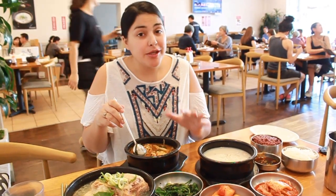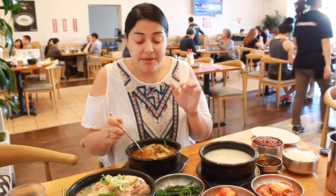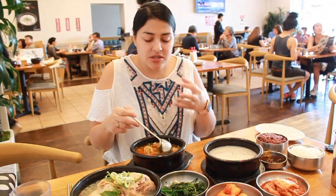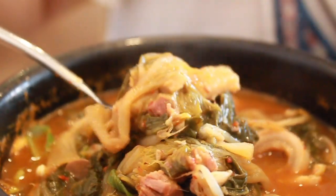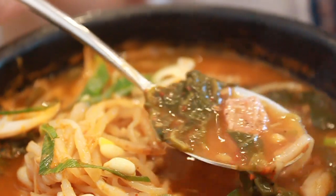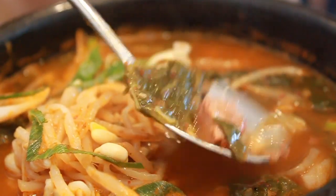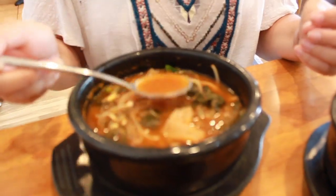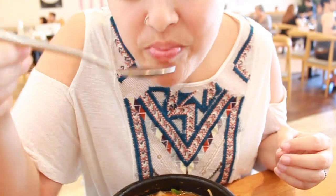I don't know if this can really cure hangovers, but this is delicious. That meat is so soft. Wow, just the textures, you get crunchiness from the bean sprouts. The meat is so tender. The greens are still crunchy, but also very soft. This is so good and has so much flavor. That broth is incredible. I absolutely love that broth. Probably my favorite thing so far.